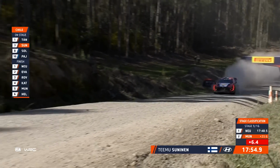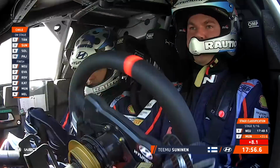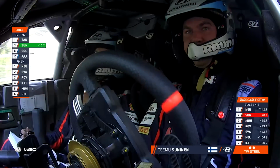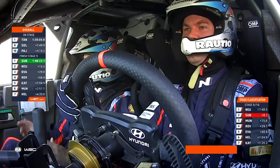Let's see Sinonen over the line. This is the time compared to Thierry. He still holds the benchmark. So 8.1 second drop to his teammates. 29 to Evans, 56 to Robin. Unless he makes a stupid mistake, he's got a podium.